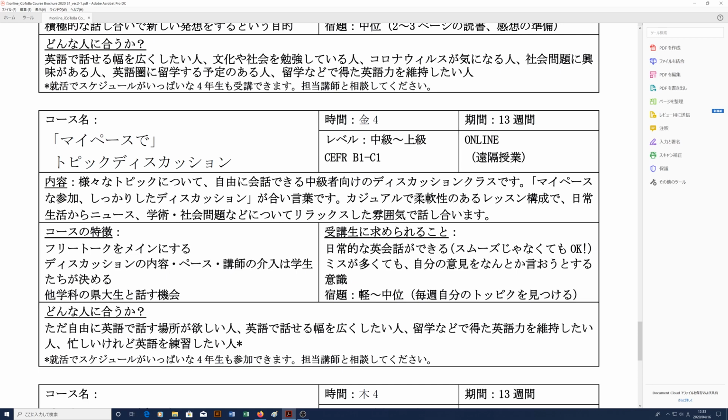This next one is kind of the opposite, as it says, my pace de discussion, right? This is a very, very easy to join intermediate level discussion class. It's going to be very free. Students will decide the topics. I will only try to help the conversation along. So imagine this as just an online chat in English. And even if you cannot speak English so well, you can still join this and have a good time. So if you just want a space to meet people and chat online, this is the class for you.